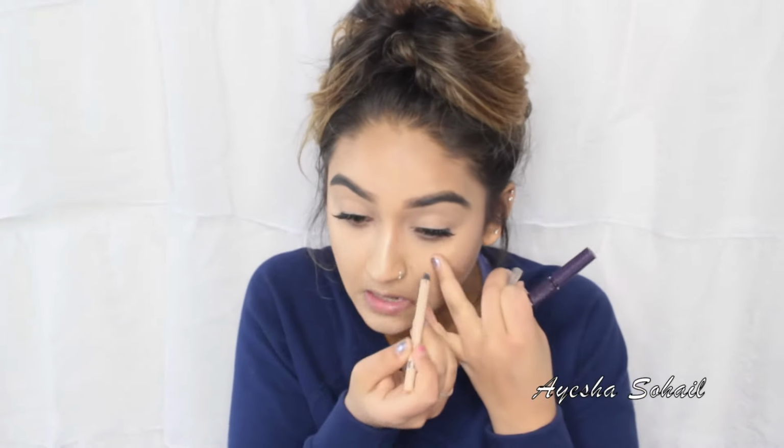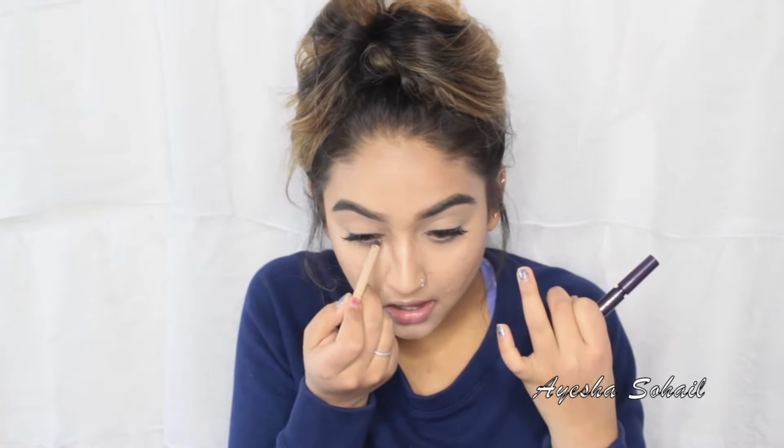Now that I have my lashes on, I'm going to go in and coat my falsies and my actual lashes with my mascara and go in and coat my, actually no, my bad. I'm actually going to go in with the waterproof Rimmel London Nude Eyeliner and put this in my waterline. Just like that, and then coat my bottom lashes with mascara.